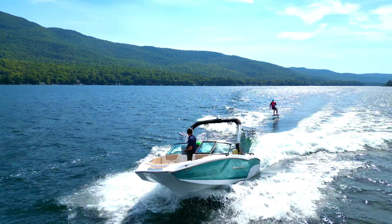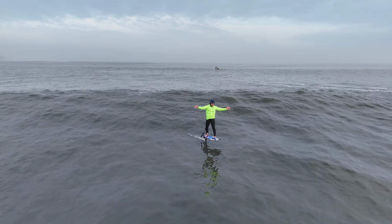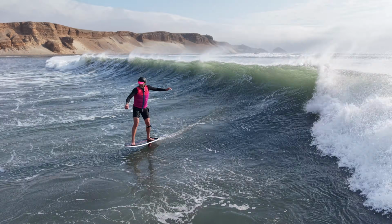If you can confidently tow up behind a boat and surf a wake, you're ready for an ocean wave. The biggest challenge wasn't learning how to ride it, it was learning how to foil at higher speeds, but practicing on the lake prepared me for the trip.